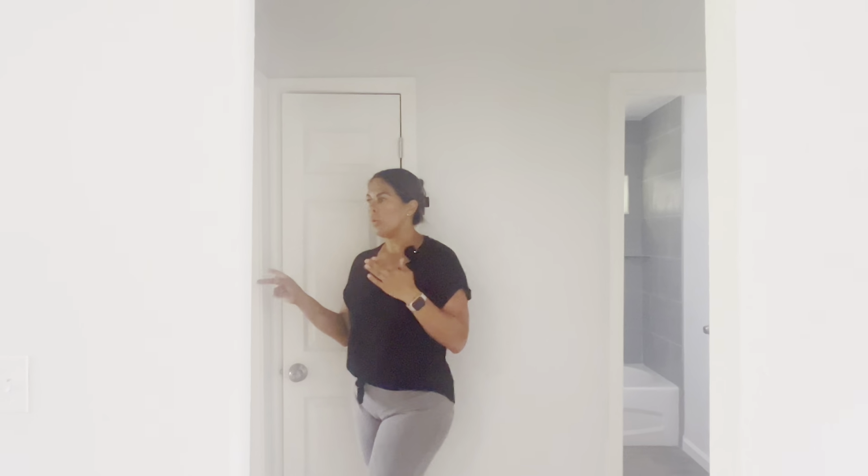Okay, so like I mentioned when we first walked in, this is an open concept floor plan, but it's also split. We have the master bedroom on one side, and we have the other two bedrooms on the other side. So we're going to walk in, we have one bedroom on this side. Both bedrooms are the same size.